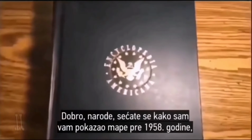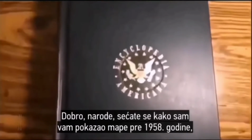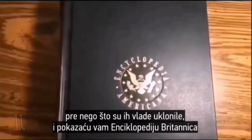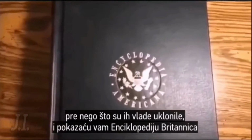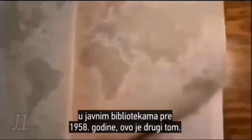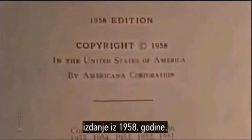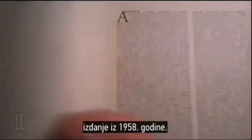Okay, you guys remember how I showed you the maps that were here on Earth before 1958, before the governments took them out? Now I'm going to show you the Encyclopedia Britannicas in the public libraries before 1958. Here is volume 2 out of the alphabet, A. And we're going to flip to Antarctica, and this is from 1958, as you can see.